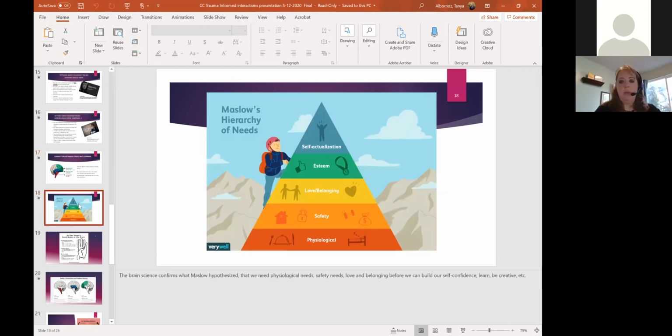One of the things that I wanted to also reiterate to you today is that this Maslow's hierarchy of needs concept that you learned in the Check and Connect training, and also that I went over with you a few weeks ago, is also really important because kids can't learn and they can't go into their higher functioning part of their brains if they don't feel safe and if they don't have their needs taken care of.